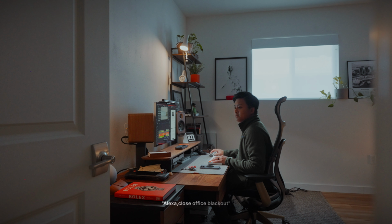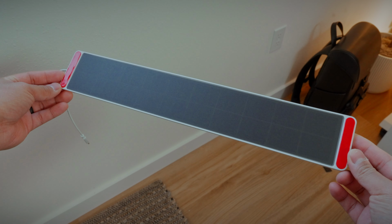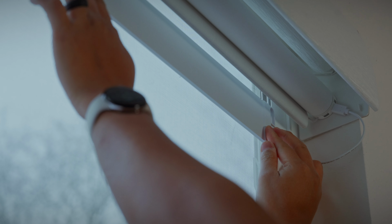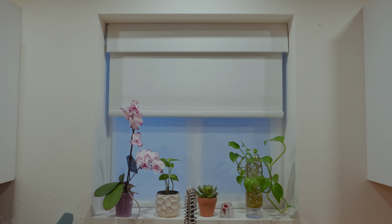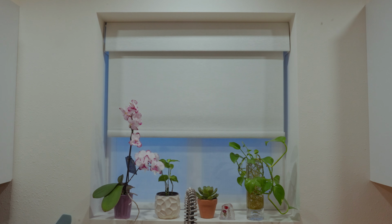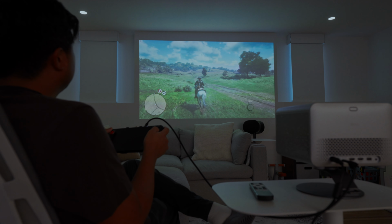Alexa, close office blackout. The motors usually last around 4 to 6 months on full charge depending on how often you use them, but personally I added the solar panels so the blinds just stay charged on their own and I don't ever have to worry about it. They also look super clean with no cords hanging down, which is not only safer for my son, but it also complements our whole vibe here.